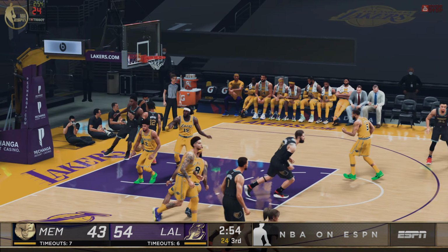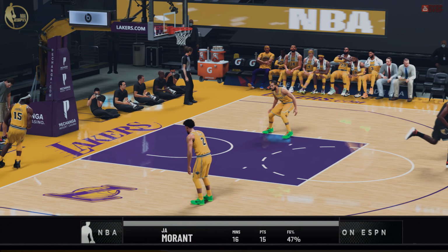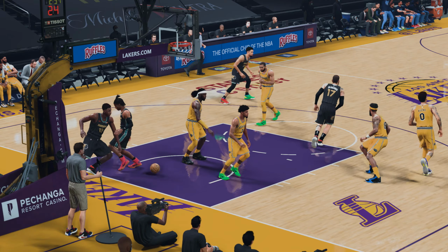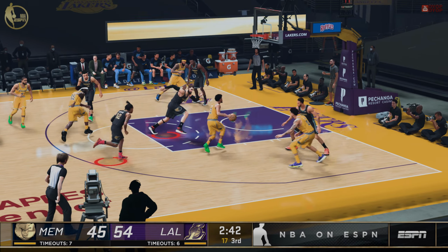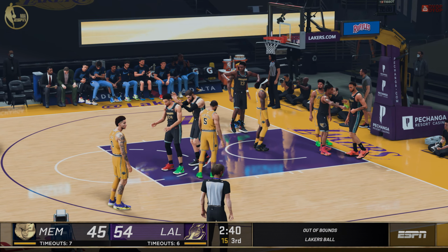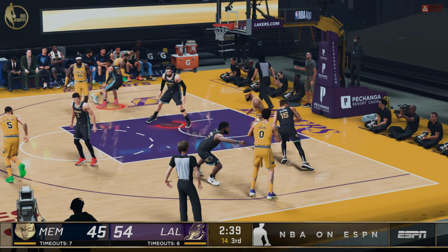Here's Morant. And he elevates for the slam dunk. Montrezl Harrell did not like that. Yeah, that's fire right there. Morant practicing for the dunk contest. I see you, young fella. Here's Cook. And the rejection by Valanciunas. And it's out of bounds. Winslow comes in for Anderson. And Grayson Allen subbed in for Brooks.